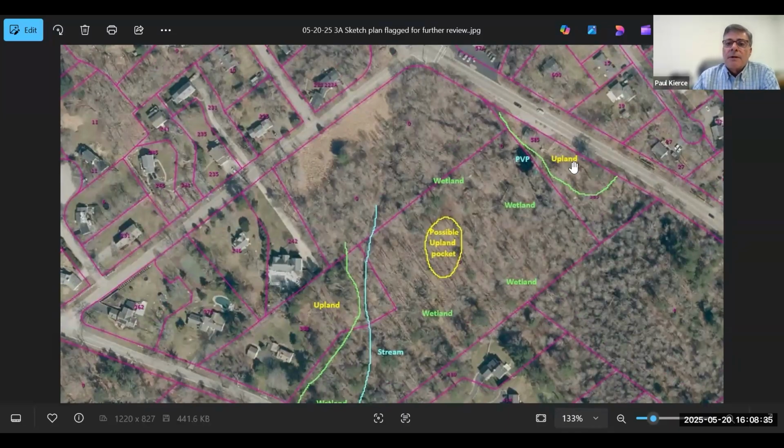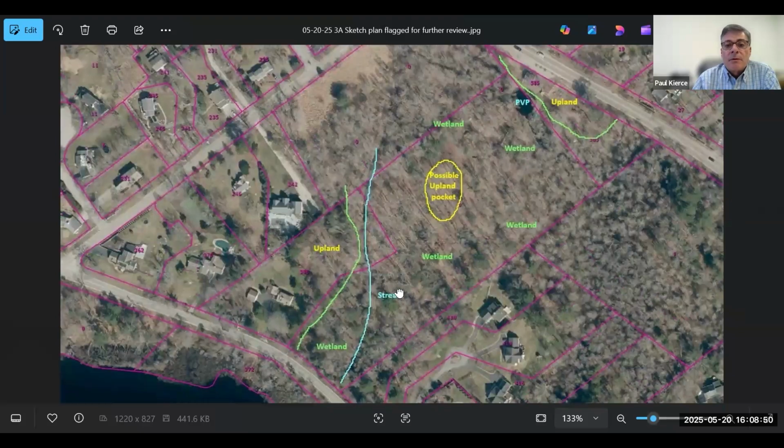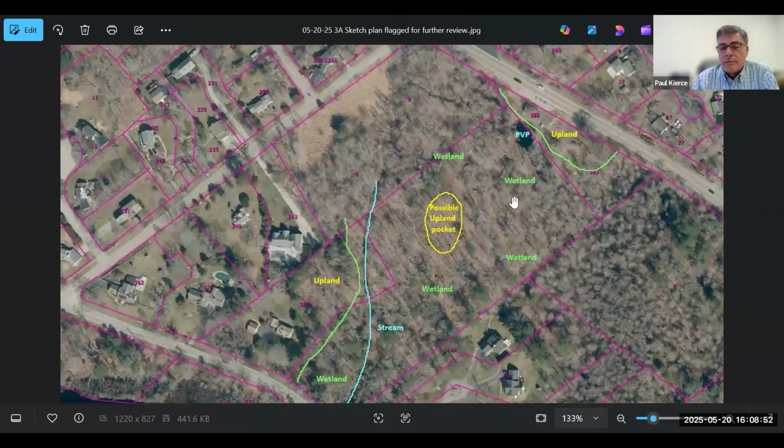So I'm not sure what you could put here. Certainly you could put something in here, but I don't know if you're allowed to travel through here to get to it. And then this over here, you would be able to maybe go through here and get to it. So I don't know what you can and can't do if you're surrounded by wetlands.